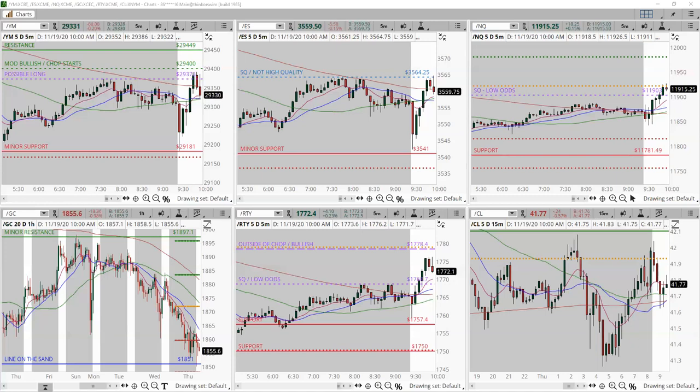The reason why I said that we need to see the S&P over that resistance spot, just like you see NASDAQ that broke above the purple line. We wanted to see YM break above that purple line a little bit more, not just a tad into that area. Okay, so here's what's going to happen right now.